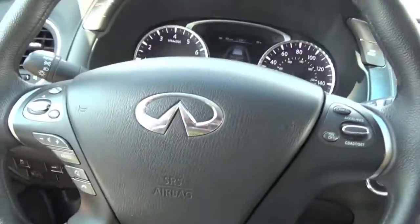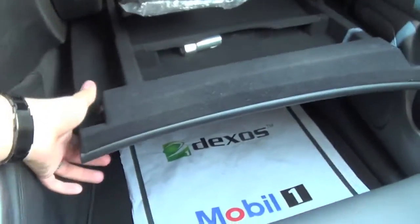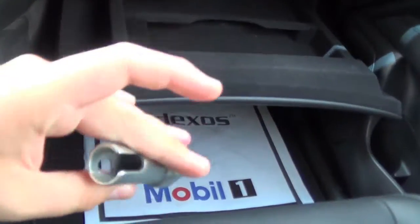Let me see if I can figure this screen out, and apparently I can't because I'm an idiot, but whatever. Moving over to the glove box. Glove box is damped, and it's absolutely massive. It goes way deeper than I could ever reach from the driver's seat. Here's your wheel lock.